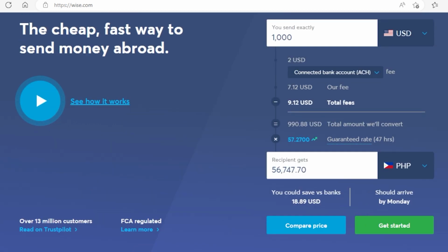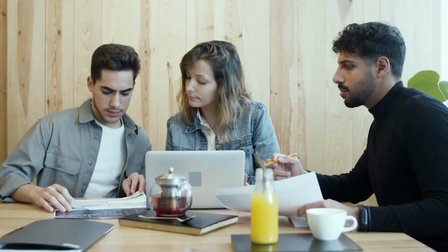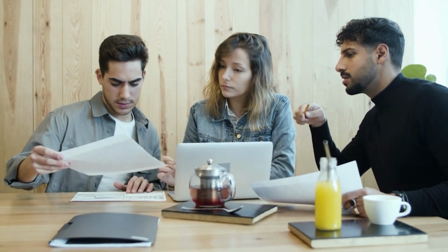You could always go to the bank later when you have more time. Step 7. Buy a domain name. Now that you've got the physical aspects of the business covered, it's time to take care of your digital presence.